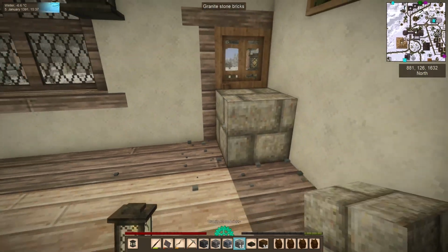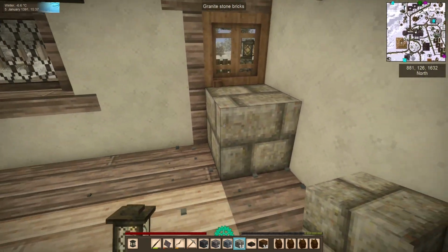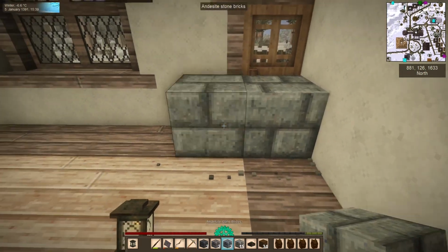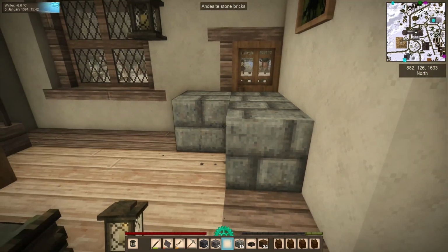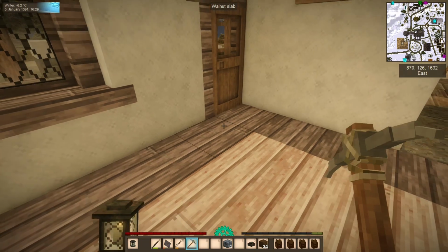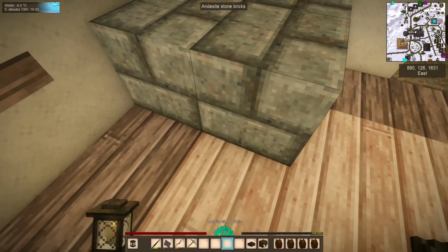Then we have granite, which is, I mean, it's granite. It's gray. It's easy to fit into any build. I think I want to go with the andesite, because that's just a nice, sort of pleasant color to walk into. Let's do it. Okay. So, we have our 4 andesite, which we'll merge into these blocks down here.